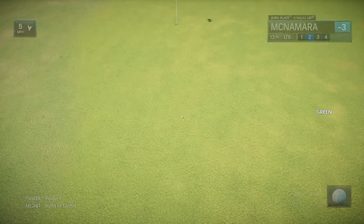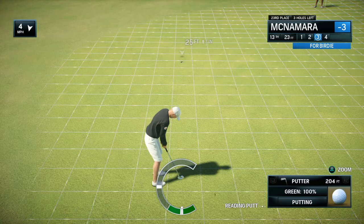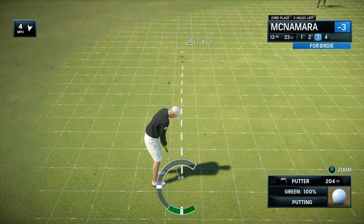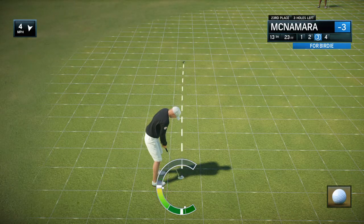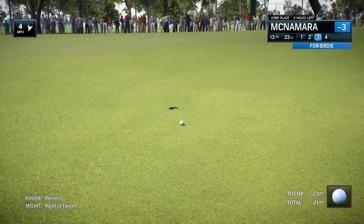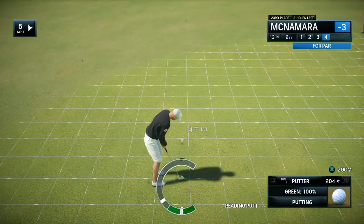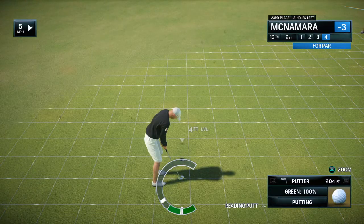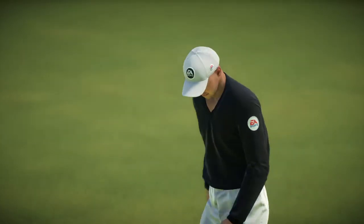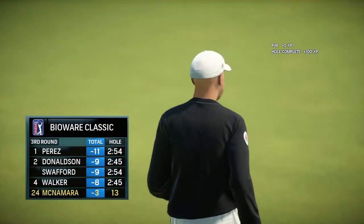Birdie try up next. Makeable putt right here. He is currently sitting at one under par. You couldn't ask for much more than that, except to make it. Just a couple of feet. Good roll, solid, that's a par.